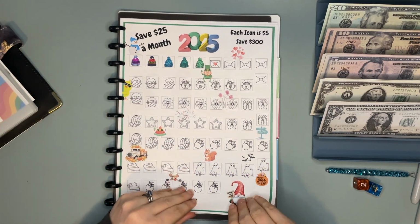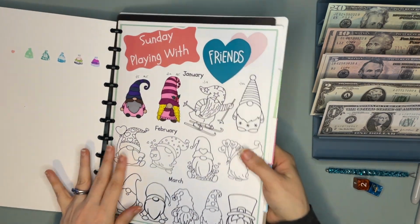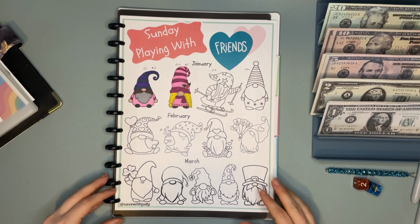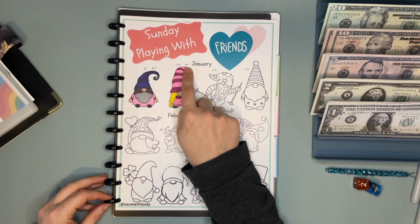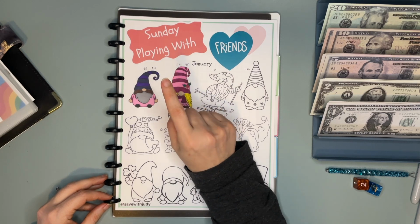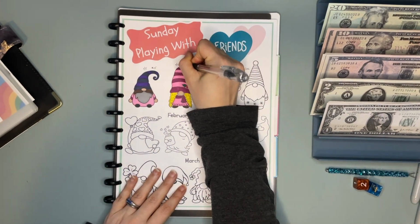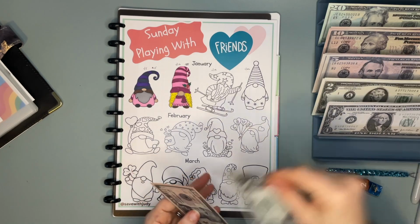And up next, we've got our gnomes, also from Judy, her Sunday playing with friends. And I believe she said it was 15, but actually it was only 14, because I think she miscounted. So I'm gonna change it and be 14. So we are adding in $14 today.